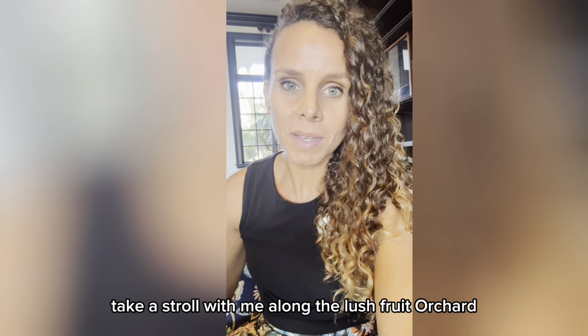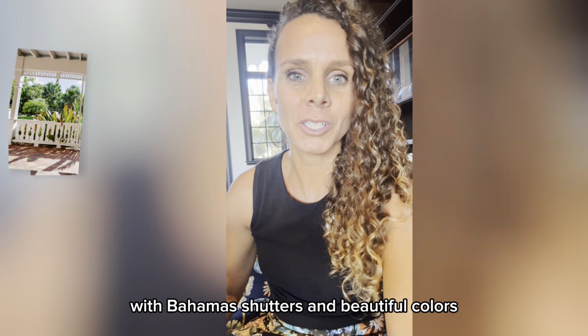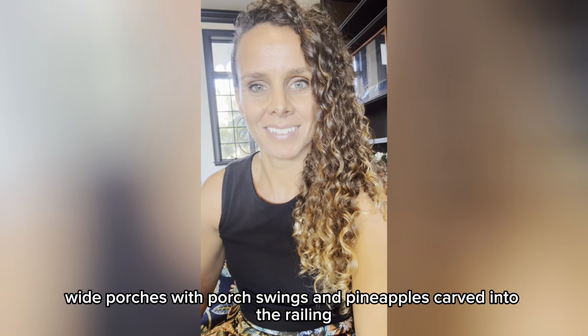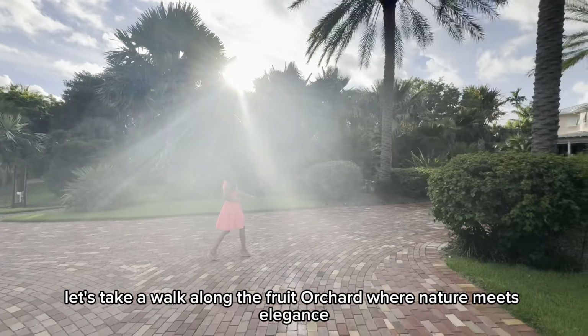Take a stroll with me along the lush fruit orchard as we make our way to the guest house, which shows its Caribbean charm with Bahama shutters and beautiful colors, wide porches with porch swings and pineapples carved into the railing.